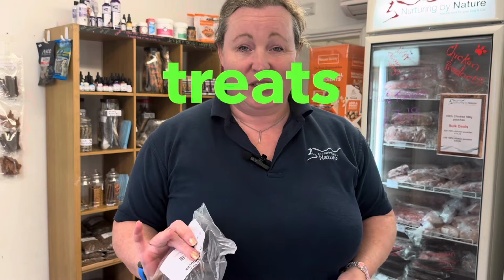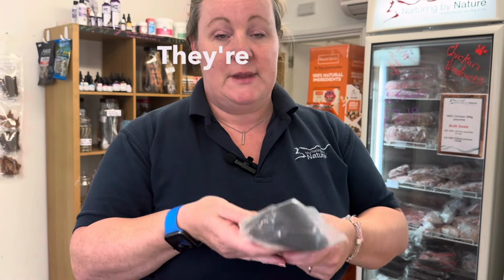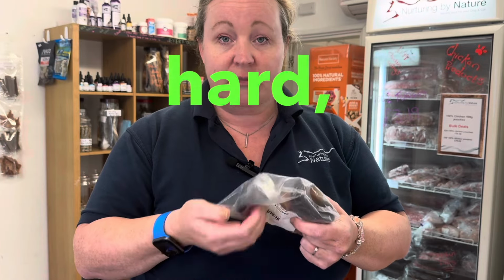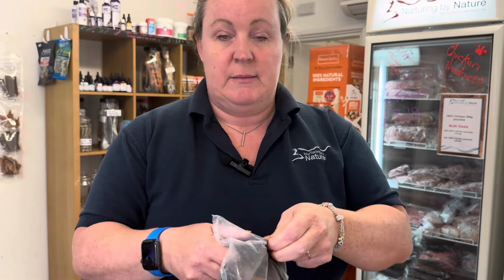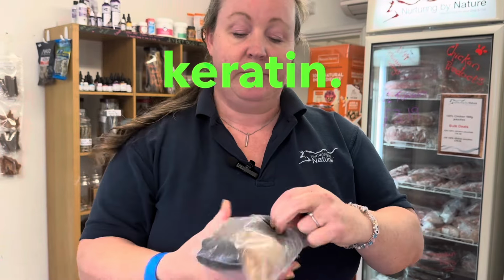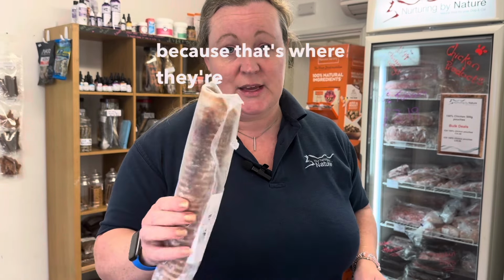But one of the treats we sell are hooves. These are beef hooves. They're not our favourite, but they do break down. They are hard, but they do soften. They're basically made from the same thing that your hair is made from, which is keratin. Ideally, a chew should be something that they're going to be able to break down and actually consume, because that's where they're going to get the enjoyment.